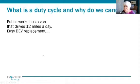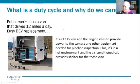The first one is a public works van. We look at it on paper, it drives 12 miles a day. It's a cargo van, really easy to replace. Heck, that sucker could go once a week without being charged. However, when we go out and look at the duty cycle on it, it's actually a CCTV van that has all of these cameras to do fuel inspection or sewer inspection.